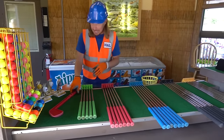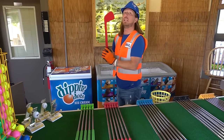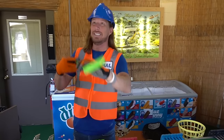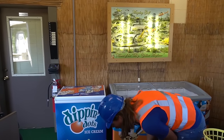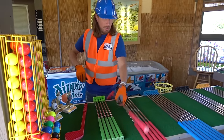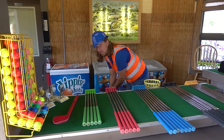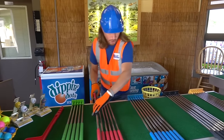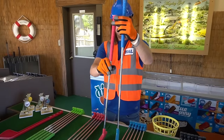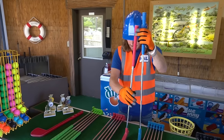We got all different sizes, even some little ones. Let's see. Oh, might be a little too small for me. Oh, let's see. We got this one. Oh, this one's green. Oh, nope. I think that one's a little too small. Now we got a red one. Still might be a little too small. Oh, look, there's even a blue one. See, they're different sizes. Oh, one there, one there. That's really cool.